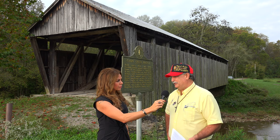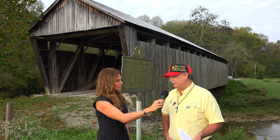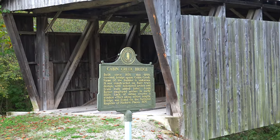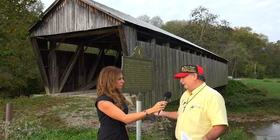And as time changed, they came into disrepair and were bypassed and everything else, and there's just not that many of them left. This covered bridge was built around 1870, 1871. Now, I've seen brief histories that said anywhere from 1867 to 1875.